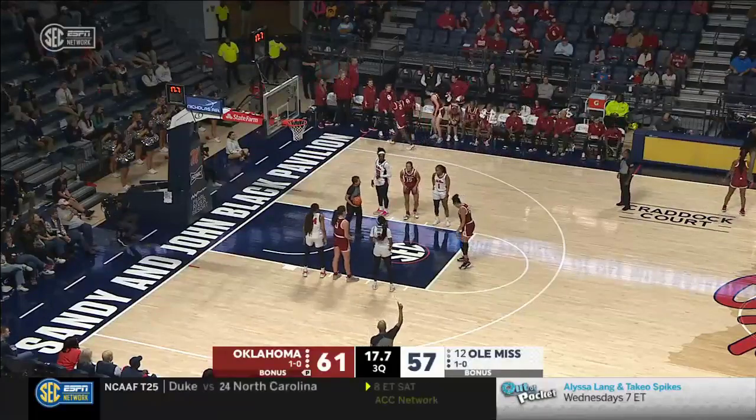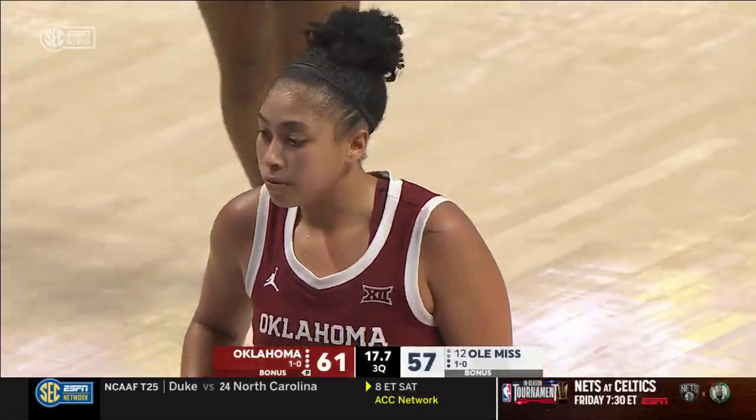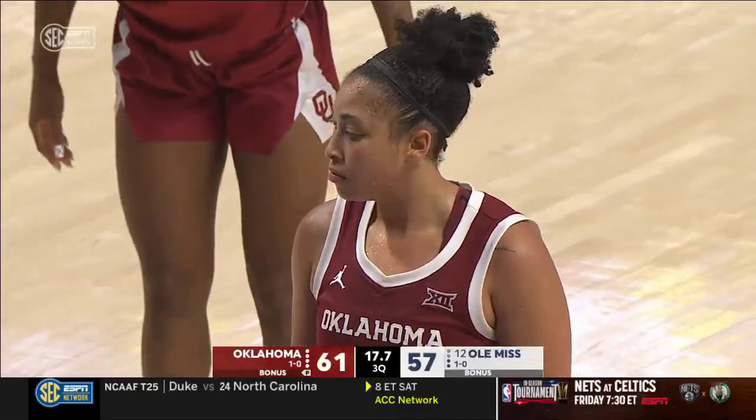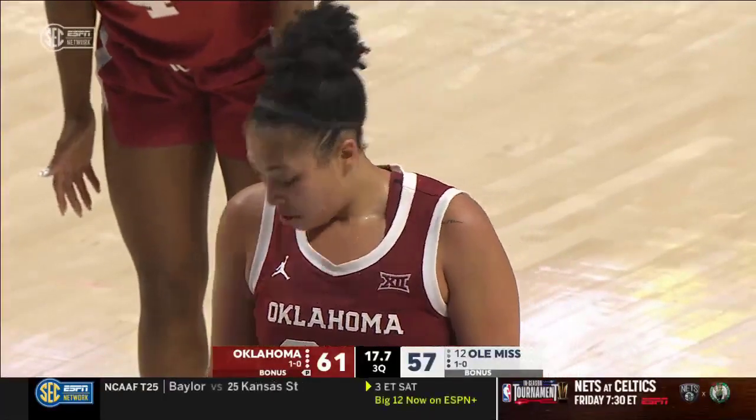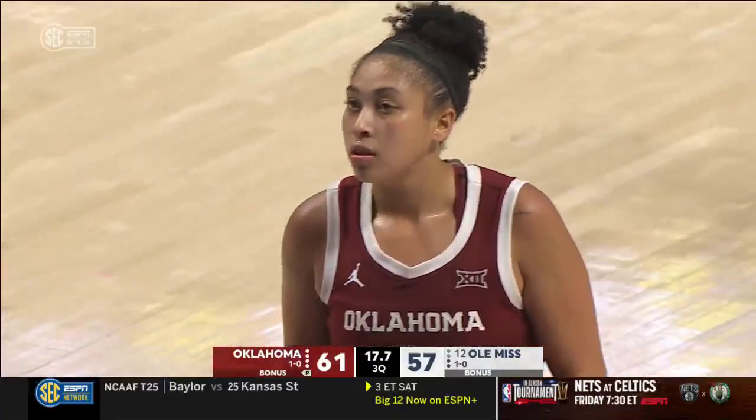Yeah, I think they made a mistake initially and called the foul on Van, but it was on Richardson as Van went to the basket, so they get that corrected. Skylar Van, let's take a look at what she has done tonight.